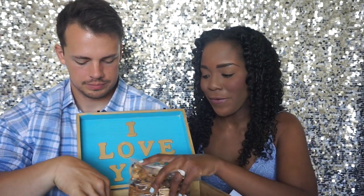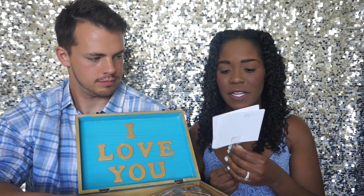So I'm gonna set my rose petals back in there. I just can't get over how sweet this one is. I just want to show it again. It's how much effort he put into handwriting a card that goes with some flowers. So I love that.